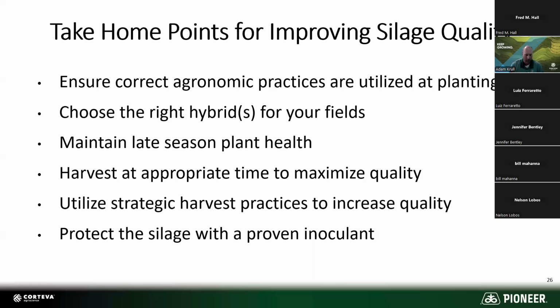High chopping is definitely a tool in our toolbox. Make sure our length of cut is appropriate. Make sure our kernel processing is where it needs to be, and then protect it. We've made a good quality product. Let's use a silage inoculant to hold that digestibility as high as we can to ensure a quality product to be fed.